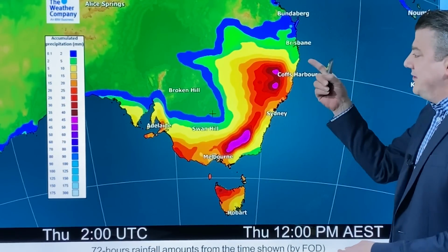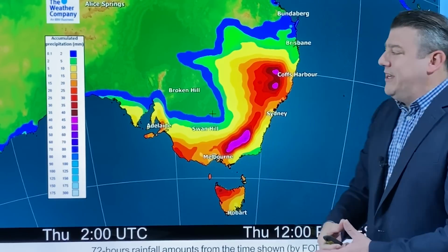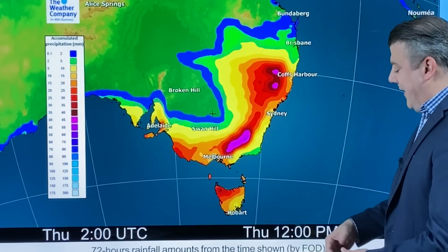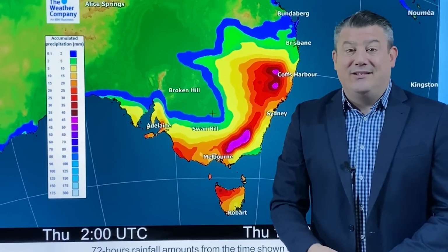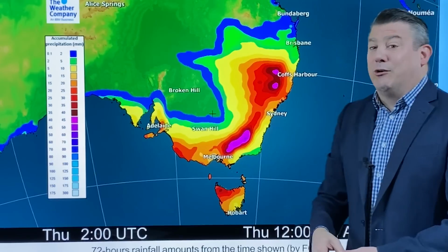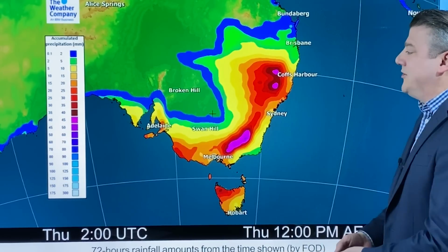We've really got this rainfall coming through for the next 3 days. The biggest totals, about 40 to 60 millimetres, mostly through the mountains and ranges, and that's from 3 days from lunchtime today. The main centres, Adelaide, Melbourne, Hobart, Sydney, Brisbane, your rainfall totals are much lower. So you've got to go into the hills and ranges to really get those bigger totals.